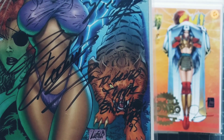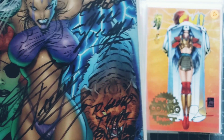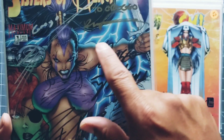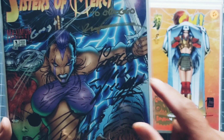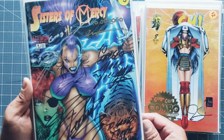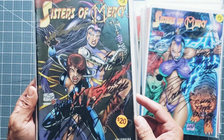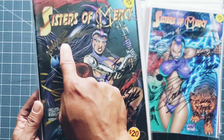Then we have, I forgot the artist's name. There's something other one over here as well. Not quite sure who that is. Another signature up here. And this one here, I believe this is Rob Liefeld's signature up here. I actually have a couple of things signed by Rob Liefeld, and his signature is really hard to make out, but I think that's what it is. Because we have another one here of Sisters of Mercy #1, and it's signed by roughly the same people. And this is definitely a Rob Liefeld signature.